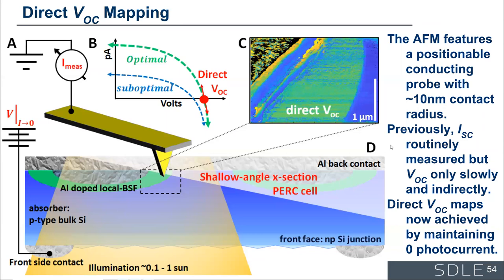But something new that we have developed and we felt was worth sharing with this community online is a new method to directly measure VOC. And so really what we're doing is hacking into our atomic force microscope, but this is something that others can extend as well. And we're making effectively the same measurement that the community makes at the centimeter or square meter scale, whereby upon illumination, we measure the voltage at which the photoillumination current drops to zero, right? So that red spot at VOC. So we are essentially just running a feedback system that'll allow us to do that in real time while we scan.